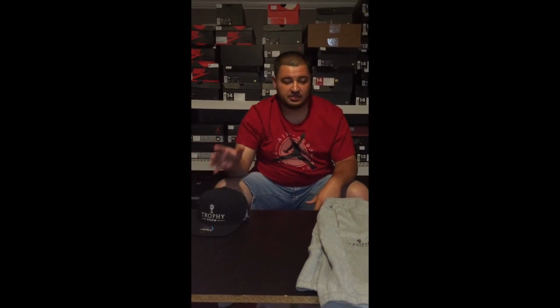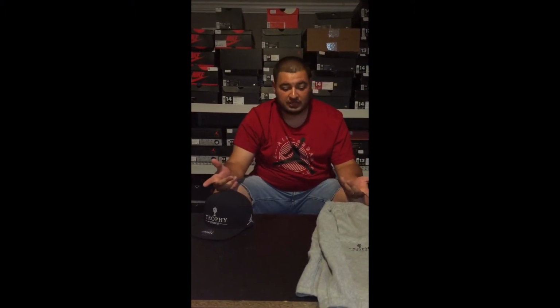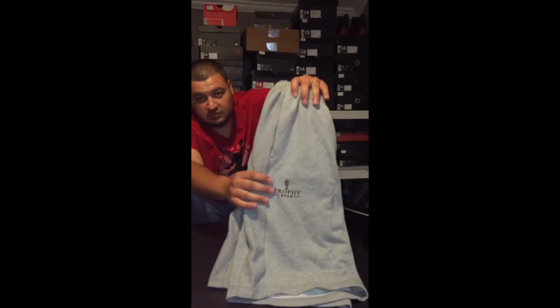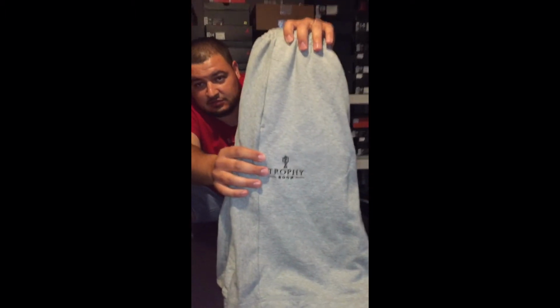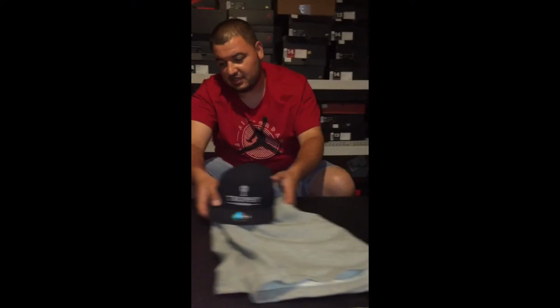Now I picked up these two items because I just felt like most of the stuff that you see in the store you can get at your local Champs and Foot Lockers and things like that. But as far as the hat and the shorts go, you really can't. It has the Trophy Room logos. Let's see if you focus in on that. And so I just wanted to show that. So I picked those up. A lot of stuff that I seen, a lot of stuff I had. Checked everything out in the video.